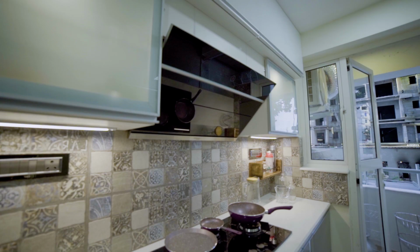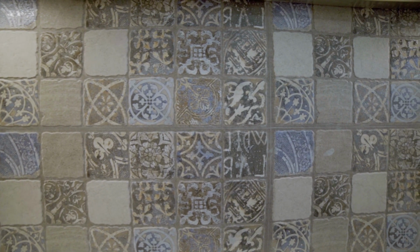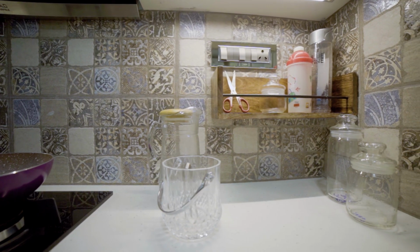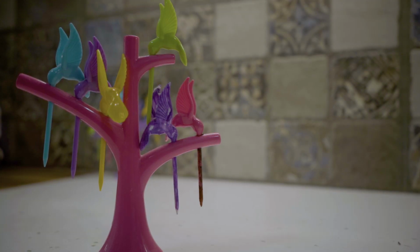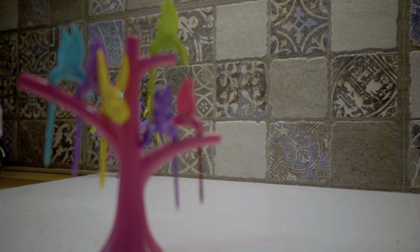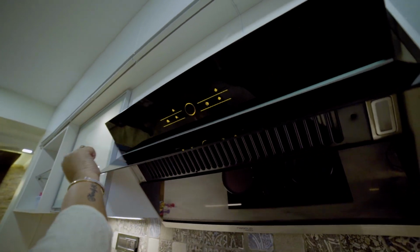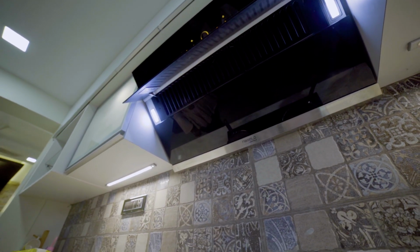If you look at the tiles, it's got a splash of color, some patterns, just not really very symmetrical, which breaks the monotony of the white. However, we've kept the counter with white quartz again. The hob and the chimney are state-of-the-art from Nagold Hafele. The chimney absolutely blends into the look of the kitchen. So as I said, very sober, simple, classic kitchen.